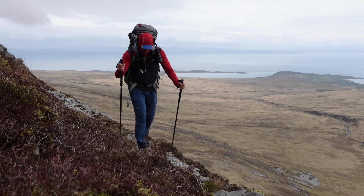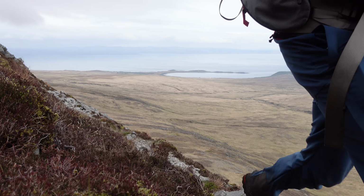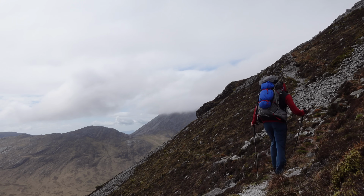Strange, I know, but I'll keep my hood up and I'll go a bit further up, and I might put my jacket on in a wee while. So let's see where this path goes, and let's hope that the cloud clears so we can get some views to show you. Right, let's go. Stop yabbering, Murray.